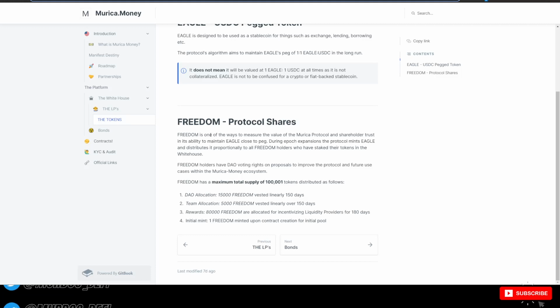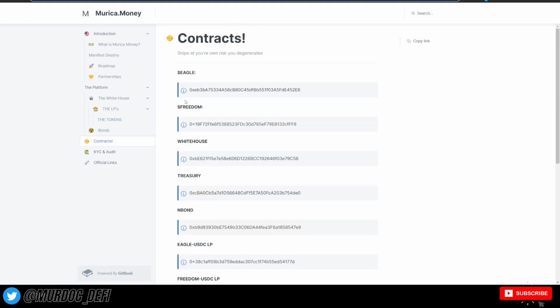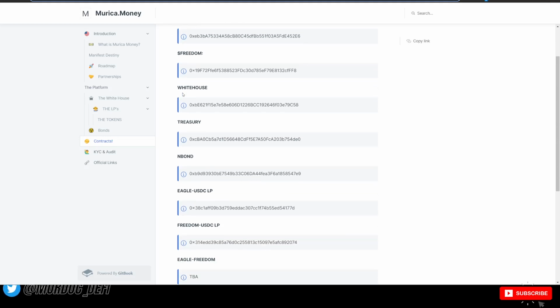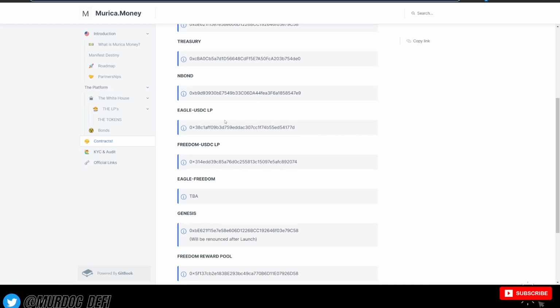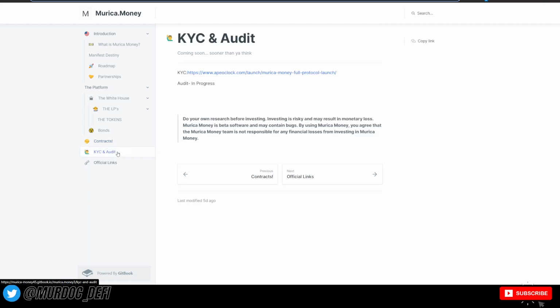Here's an overview of their tokens again. All of their contracts here. So the Eagle, Freedom, the White House contract, Treasury, N Bond, USDC Eagle LP, all of their contracts here. Their Genesis, their multi-sig wallet. So they're being transparent as well. Their Genesis pool says that they will renounce after launch, renounce ownership.